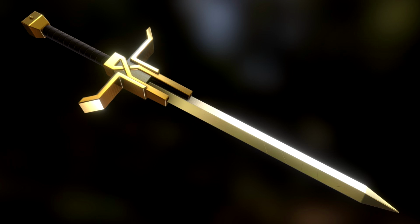It doesn't look very aesthetically pleasing because of how thick and blocky it is. The same goes for the pommel. It's also very blocky. It's still usable.